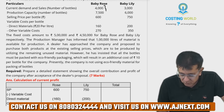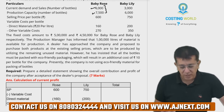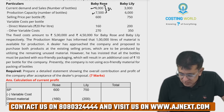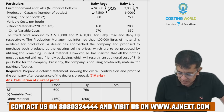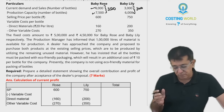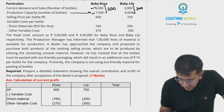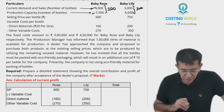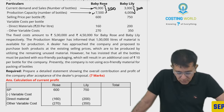So for Baby Rose, this is our capacity, but this is whatever we produce currently because that was the demand. Therefore, there is a spare capacity of 3,500, and a spare capacity of 3,000 bottles of Baby Lily, in case we wish to produce. This is the capacity, but this is whatever you are producing right now. Further, selling price per bottle, 600 and 750.